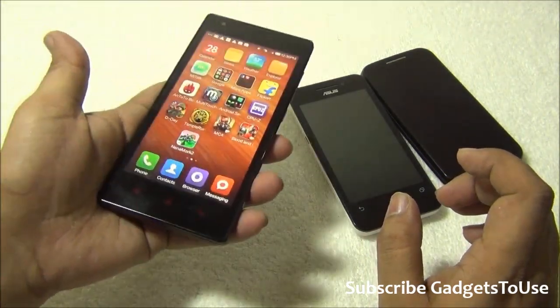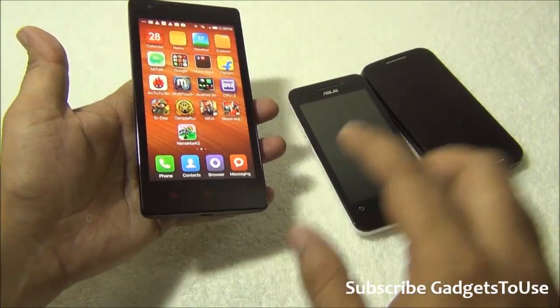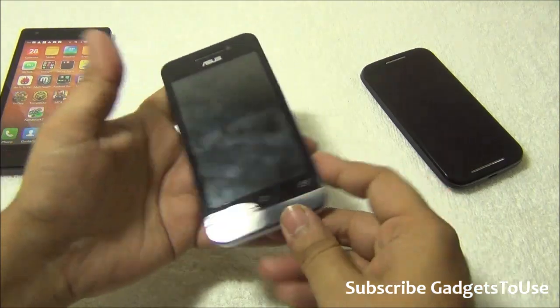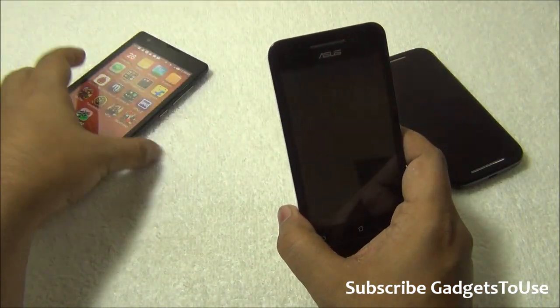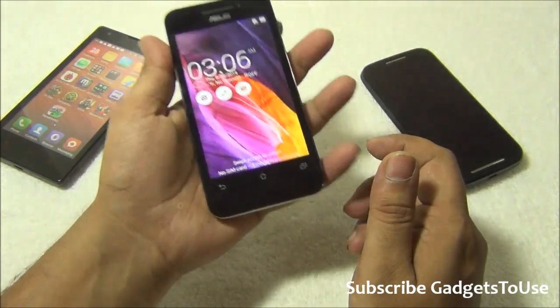In terms of hardware, the processor is also higher on this one. So in almost every department, this phone is superior to the Motorola Moto E as well as Zenfone 4. Talking about Zenfone 4, it is again a good option in case you cannot buy, or in case you are not lucky enough to buy the Redmi 1S. You can always go for Zenfone 4 as well, which will give you a slightly smaller display, but again this one will be a candy bar phone.